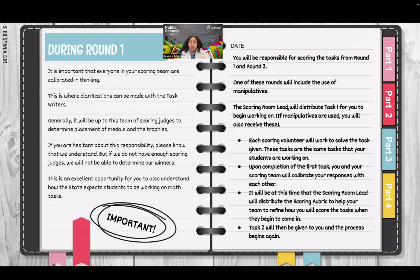Upon completion of the task, you and your scoring team will calibrate your responses with each other. So we will share our responses with each other. And then it will be at this time that the scoring room lead will distribute the scoring rubric to help your team refine how you will score the task when they begin to come in. And then task 2 will be given to you and the process begins again.